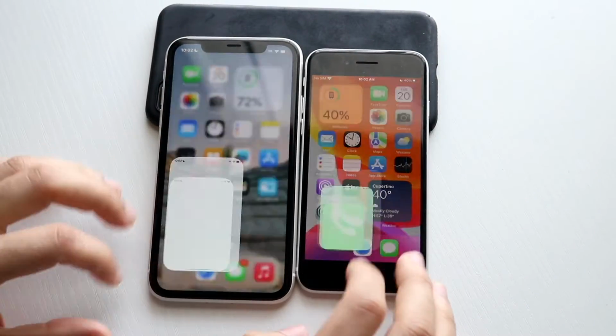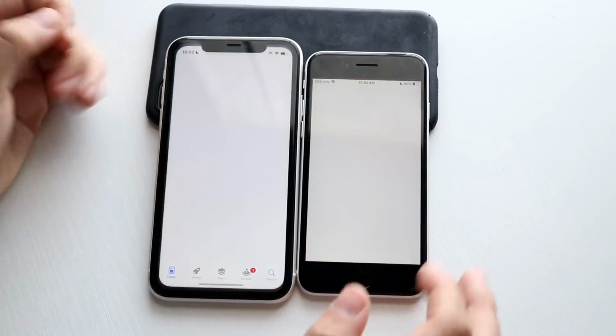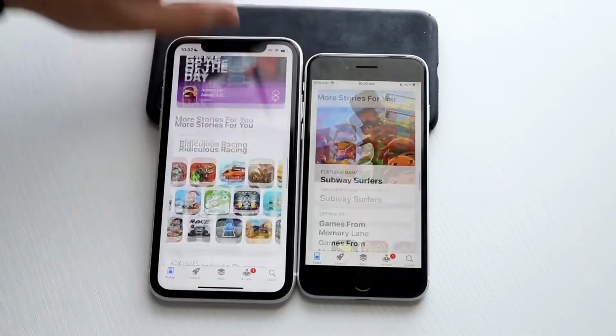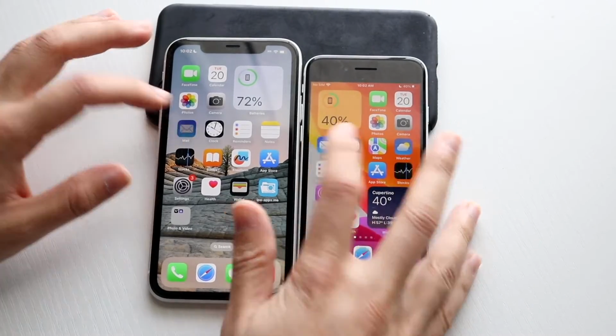Phone calls 3, 2, 1. Okay, let's hop out of this. And they're both actually on iOS 16.2 as well, which is interesting. App Store 3, 2, 1. And two different pop-ups on both. Let's scroll out of both of these, see what the differences are. And they're both 60 hertz panels as well, so there's not really going to be that big of a difference here either. Hopping out of this one, Mail 3, 2, 1.